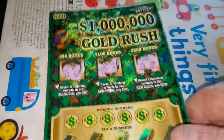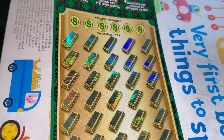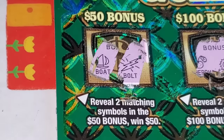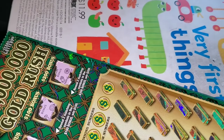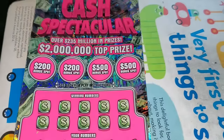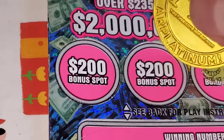Let's go to the 20s. Gold Rush. 10, was it 9, 10, 11, somebody got one of these tickets, I can't remember what it was, but anyway, we'll do the bonus. Two matching symbols for 200, 100, 50. The lightning bolt. Nothing. Cash. Craptacular. 5, 6, 7. Two matching symbols for 500. Never done that. 200. It's been a while.